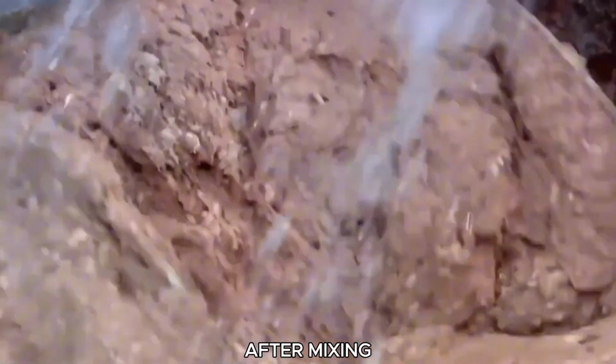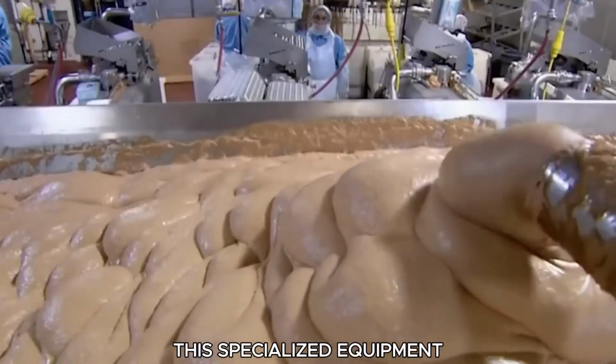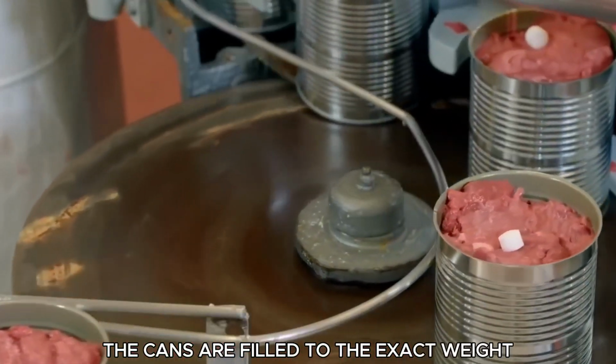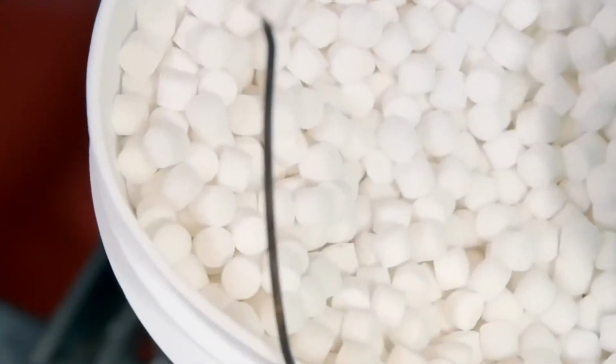After mixing, the Spam batter is pumped into a filling machine. This specialized equipment portions out the mixture into the iconic Spam cans with extreme precision. The cans are filled to the exact weight and volume required for each size of Spam.